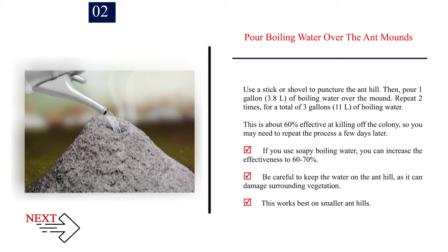If you use soapy boiling water, you can increase the effectiveness to 60 to 70%. Be careful to keep the water on the ant hill, as it can damage surrounding vegetation. This works best on smaller ant hills.